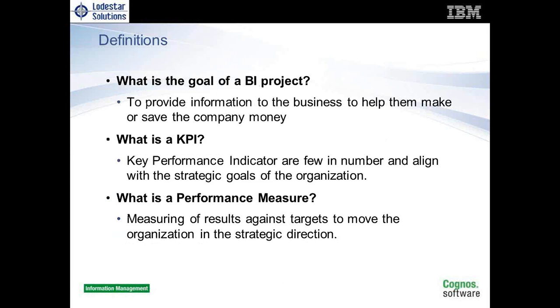So what is the typical goal of a BI project? So take a minute, think to yourself, what is the goal of our BI project? So this is where I'm going to tell you it should always be to provide information to help the business make or save the company money, focusing back on profitability and cash flow analysis. So if we can think of ways that we can either increase sales of our more profitable items, if we can cut costs, those are all areas that we want to focus on. And then we'll teach you in a minute how you evaluate that to risk and whether you have information.